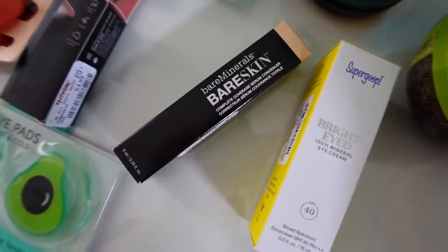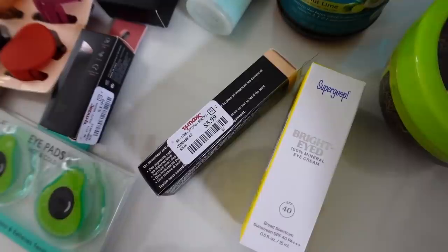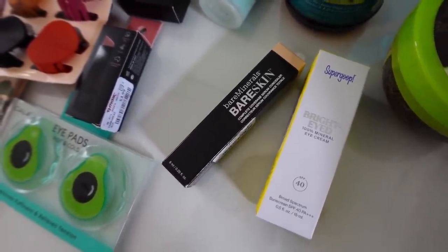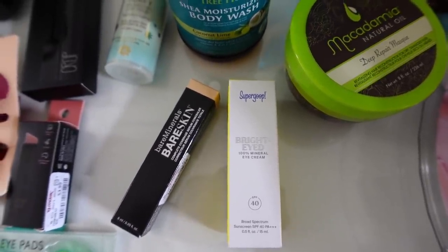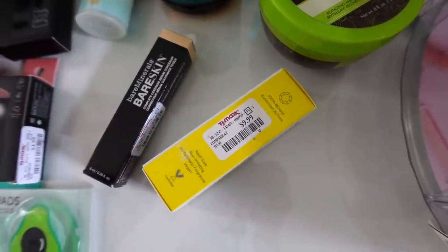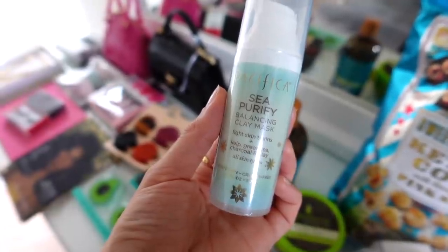And then I picked up the Bare Minerals Bare Skin Complete Coverage Serum Concealer. I tried this out a few years ago and I wanted to feature this in an upcoming dupes video because I feel like I have really good dupes for this concealer. I also picked up the Supergoop Bright Eyed Mineral Eye Cream. I've never tried anything from the brand, so I was super excited to see that there. And this was $10. I've been so into masking. I've been doing them every single week and I've been really enjoying them.